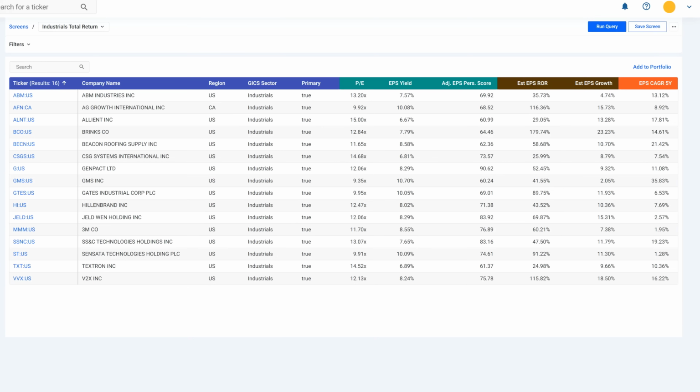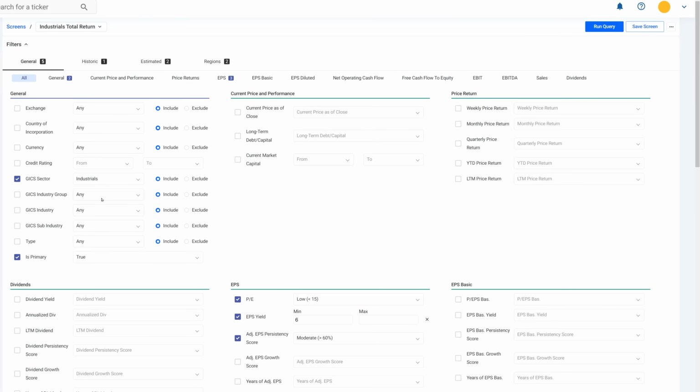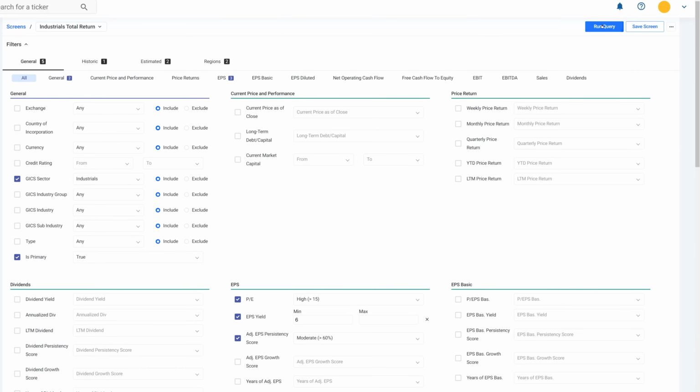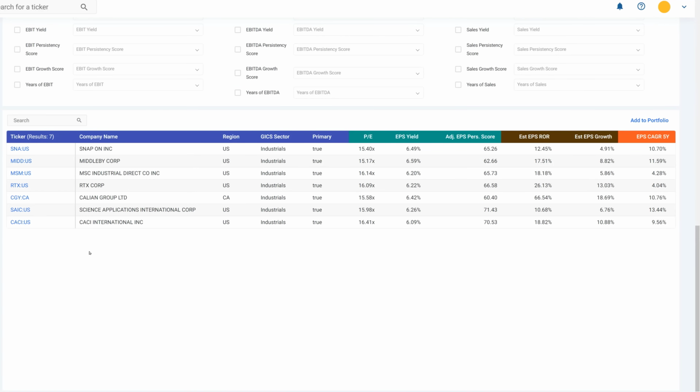Now, to round off this video on the industrial sector, I want to talk about the screens again a little bit. As I mentioned, I told you what filters I use. What I was looking for here are just representative companies in the sector, and I just kept the screen very, very minimal. But watch what happens if I do a couple of things. For example, I had the PE ratio of low, less than 15. If I change that and call it high, above 15, but yet I still want a minimum earnings yield of 6%, and now I run the query, all of a sudden I end up getting names that were not on the first list, and I actually get much better names.